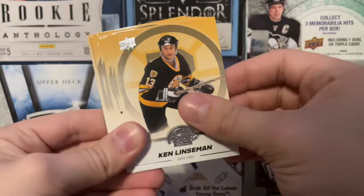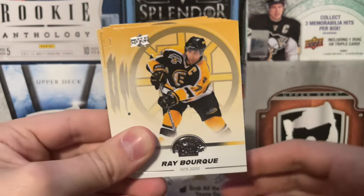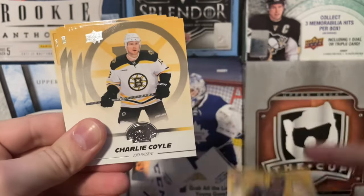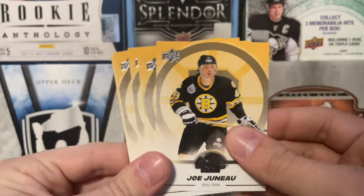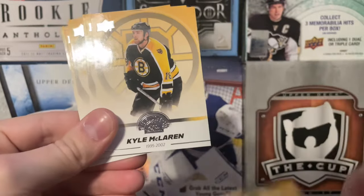So there's that. Ken Linesman, way back in the day, there's a Ken Linesman. There's Ray Bourque right there. Ray Bourque obviously never won a cup in Boston, but finished off strong in Colorado. So there's that. Charlie Coyle, obviously a present there. Joe Juneau, that's an interesting one. I know when he played in Washington, he was more well-known there. So there's a Joe Juneau. Charlie McAvoy, obviously a current.